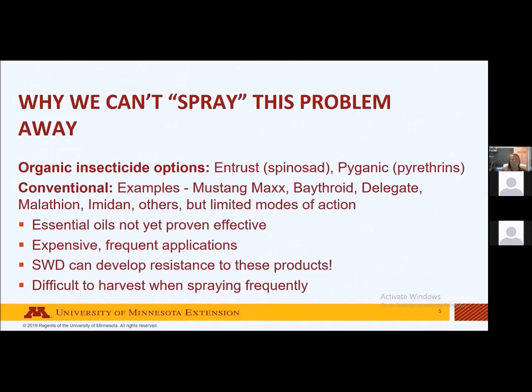So why can't we just spray away this problem? Why is this a pest that we can't just use insecticides on and call it a day? Well, one of the reasons is if you're an organic grower or a grower who wants to become more organic, the pesticide options for SWD that are effective are very limited. So basically we have spinosad and pyrethrins, and Entrust and Pyganic are two of the main product options for that. As Paul said, he relies heavily on Pyganic and not as much on Entrust. There are a lot of other growers and researchers who will tell you that they rely more on Entrust and less on Pyganic.